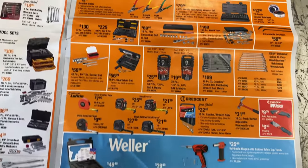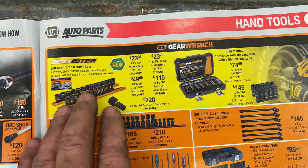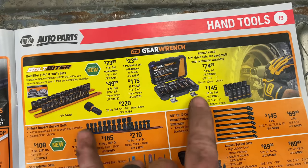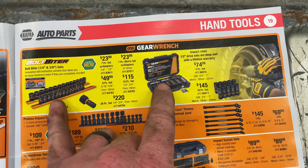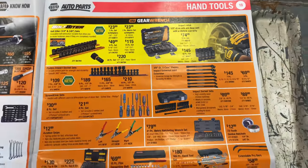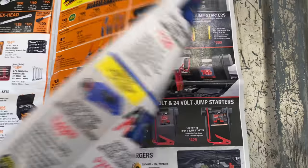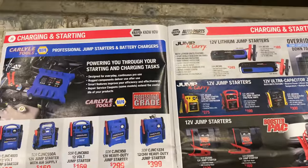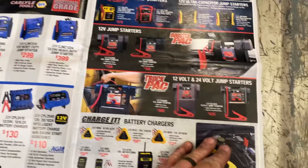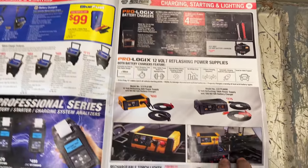But you can kind of see some of the stuff that they have. Here's the bolt biters. These things are well worth the money. If you guys haven't seen that, I did a video on those. If you search Koon Trucking bolt biters, it'll pull up the video. Those things are awesome. Work really well on stripped bolts and stuff. Jump boxes, all the good stuff that you may need. I say don't ever count NAPA out.